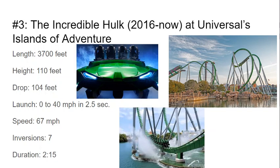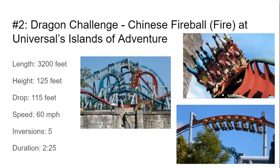It also has some really cool trains, as you can see on the left. Probably my favorite trains of any roller coaster. Really comfortable, really cool design. I love the fake splashdown effect, as you can see on the bottom. And overall, this coaster is very photogenic, has a great setting, great launch, really intense, and it is a fantastic B&M sit-down coaster.